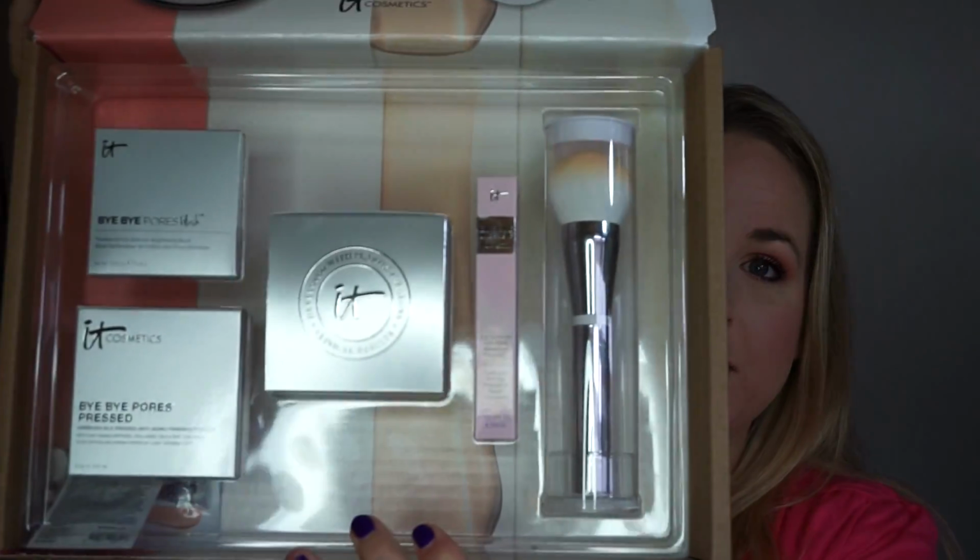So everything that comes in here looks like this. It's all in the very nice safe container. I'm going to show you a demonstration of everything that I use today, so don't worry, you will see everything in action. But I just wanted to talk about a few of the things that come in here. Three of the things are brand new launches in here.